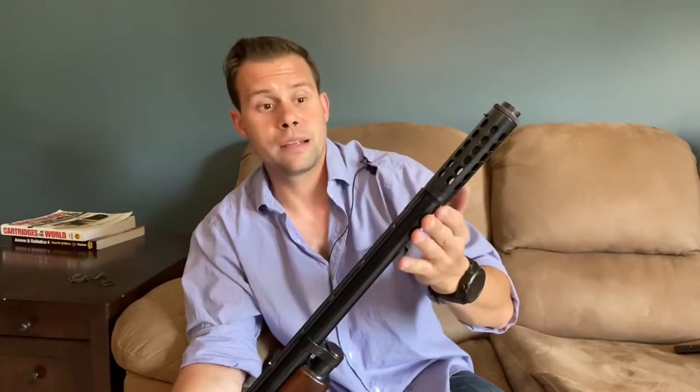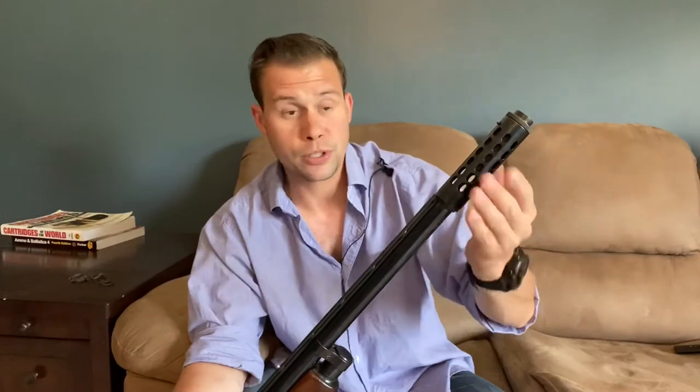Now, let's talk about this shotgun specifically. So, starting at this end, we have a muzzle device. Now, a lot of people have incorrectly called this a suppressor. It is most definitely not. What it is, is a polychoke. Now, this gun was built with both polychoke and fixed choke barrels available.